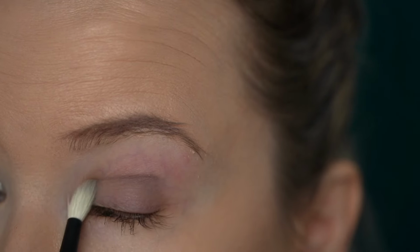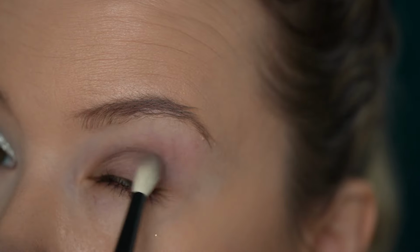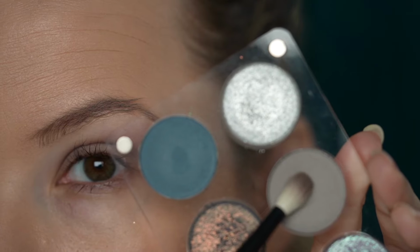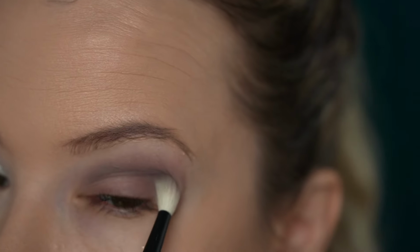And for the second look, I'm going in with Haze of Saturn in the crease, and I'm just fluffing it out and blending it out and putting a little bit on the outer corner as well. And I'm using Dust Storms to blend out the edges a little bit.